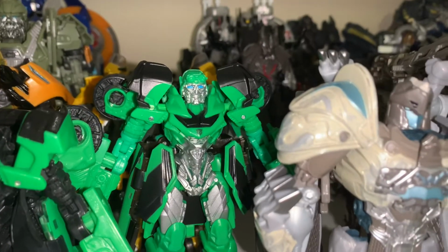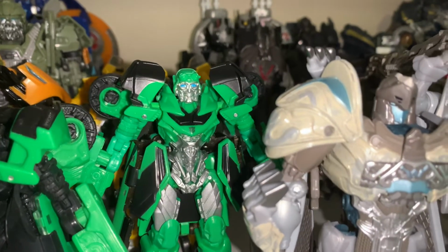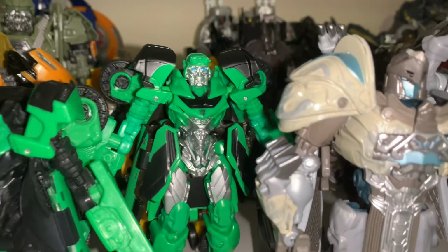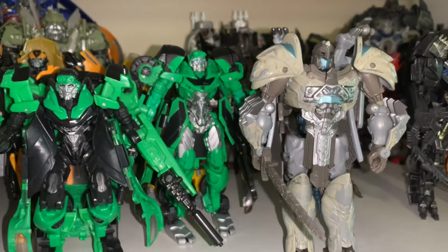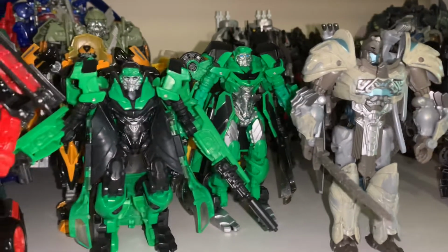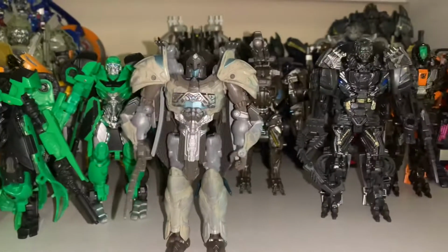Yeah, the Last Knight version's a lot better. The trench coat isn't rubber, it doesn't plug in, it's painted. He's much sleeker and just nicer looking overall. Much better figure. Still could have done with the painted goggles though, but oh well.